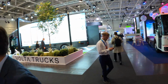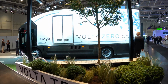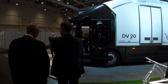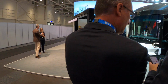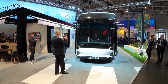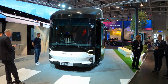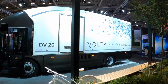Next up at IAA in Hanover, you have VOLTA Zero. This is the VOLTA Trucks prototype. We've seen it before at Fully Charged. This is the DB20. You can see somebody getting interviewed inside there. You can see the central driver position and then the two passengers either side. It's great to see VOLTA again. Really nice. That's VOLTA Trucks here at IAA.